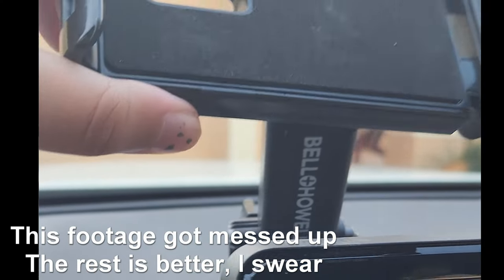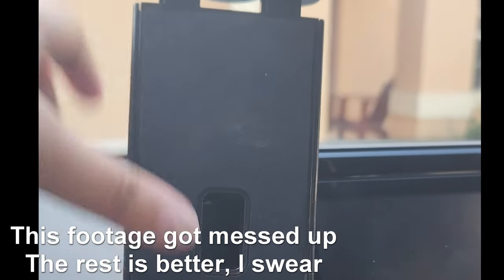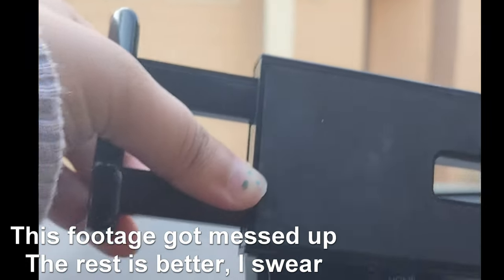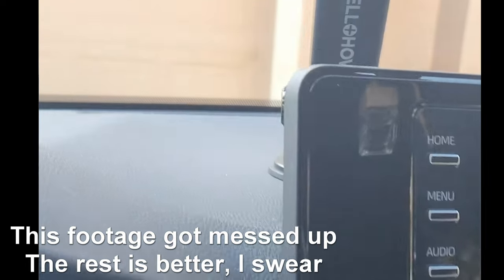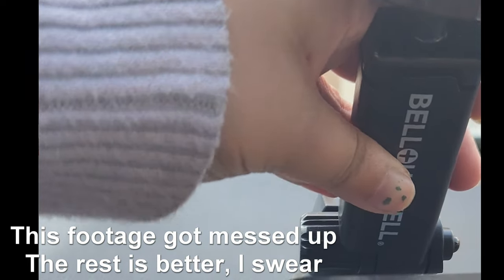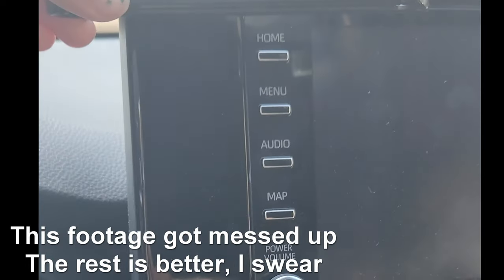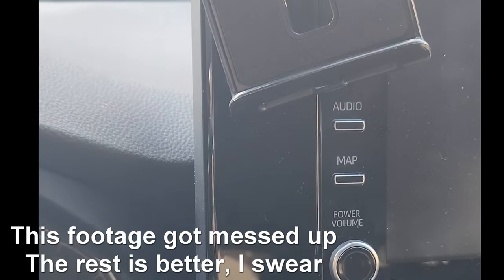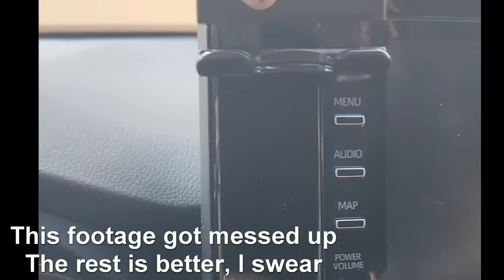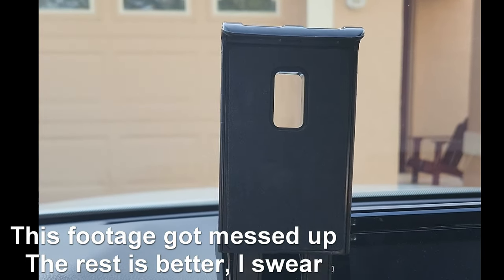But to start off, let's go with the very first thing, the mount. So this mount is from Bell & Howell. I got this at Ross for about $6, and it moves in every direction, stretches out fairly large. It is just a suction cup, and this also, I don't think you can see, but this is also 360 at this base. And I bought this and I was like, you know what, it's $6, it's not gonna harm me. And it ended up being one of the best purchases I have ever had. It just sits over my dash like this, and you see how big this goes.